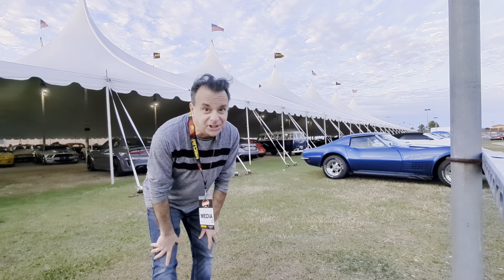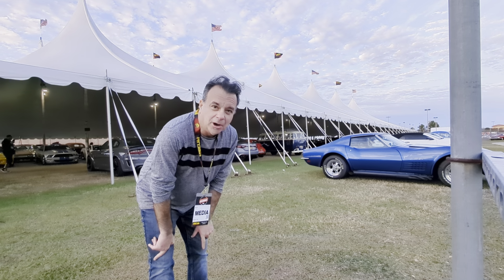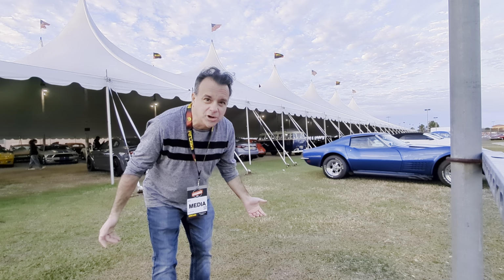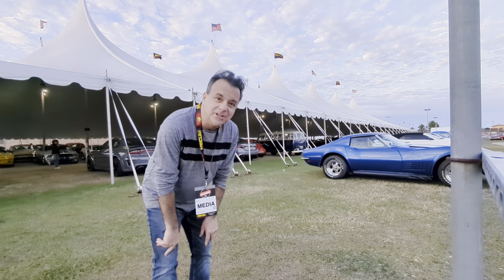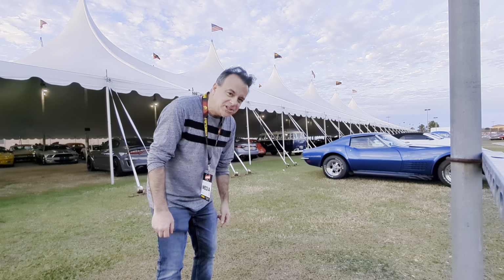There's so many cars here. It's crazy. I just did a short video where I was riding around on one of the shuttles, and there's just cars everywhere. So big they have to basically have you shuttled around. Let me show you what's out here.